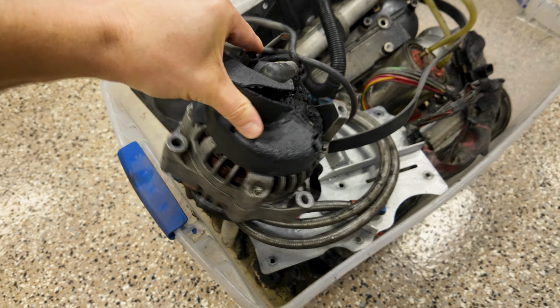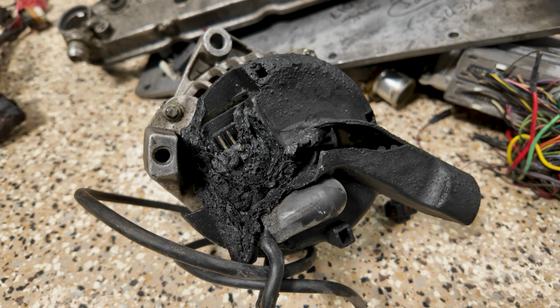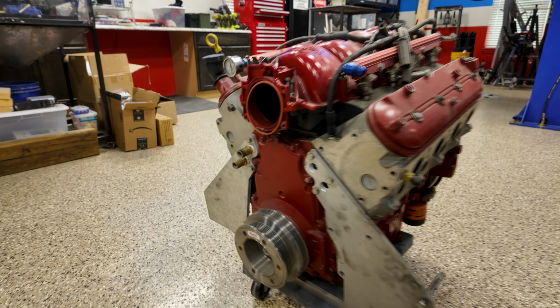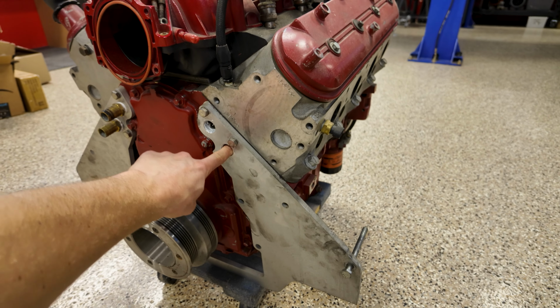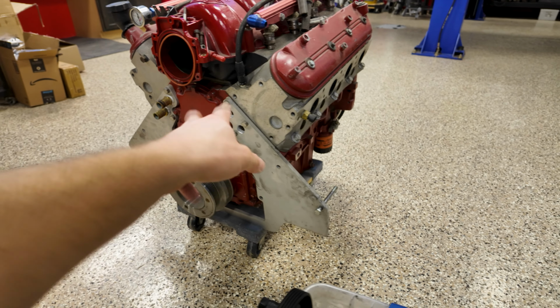The alternator, I don't think that's gonna work. It looks like it got burnt a little too much there. So that's gonna be the only accessory that we need on the engine. So the crankshaft balancer will drive the alternator, and that's it. The water going through the engine will come from the jet pump. So that's kind of nice. There's less accessories to worry about.